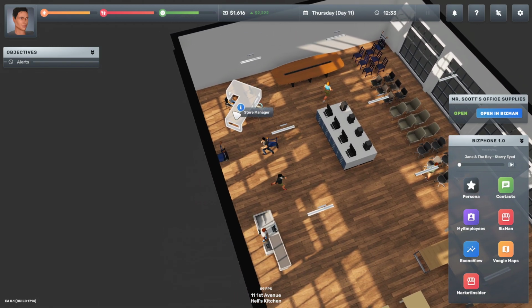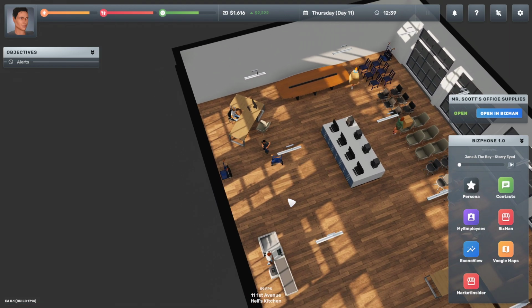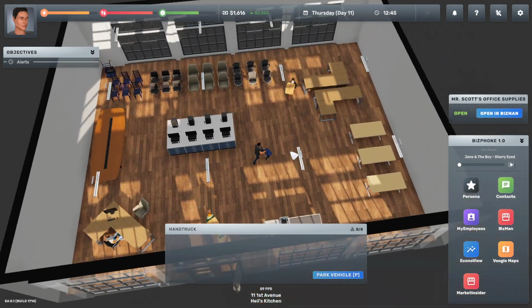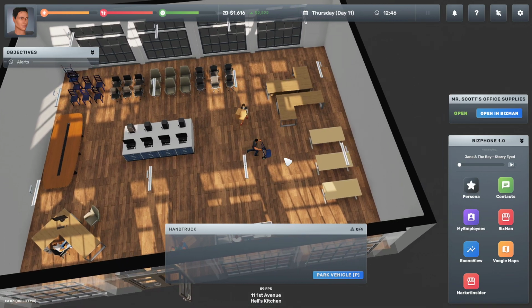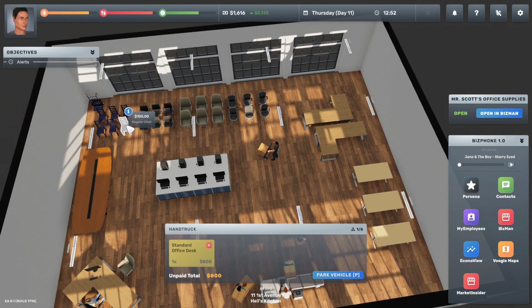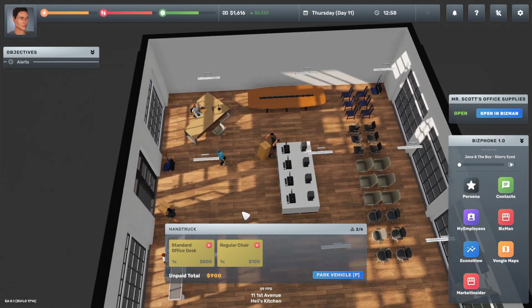Go. And I just want to pick up his card so in the future I can call him. So from here, today we're not shopping really big. I'm thinking maybe a table and a chair for beginning. So the table is 800. Regular chair, that should be fine for HR people. Let's check that out.